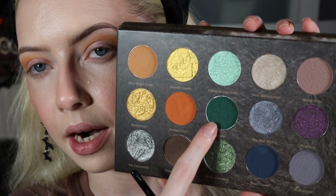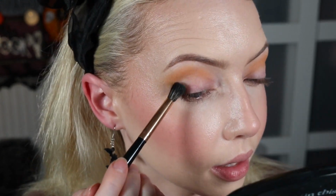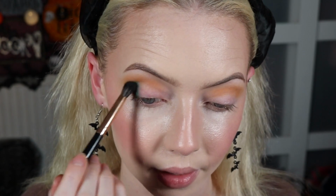Okay, so once we have that done, we're going to take Grendel, this dark forest green. Taking that on a BH Cosmetics Rose Gold number 6 brush, like a slightly smaller brush. It's still a big fluffy brush, but a smaller one than what I just used. I'm just picking up some of that green. That's going to go on the outer corner and start working that into the crease.